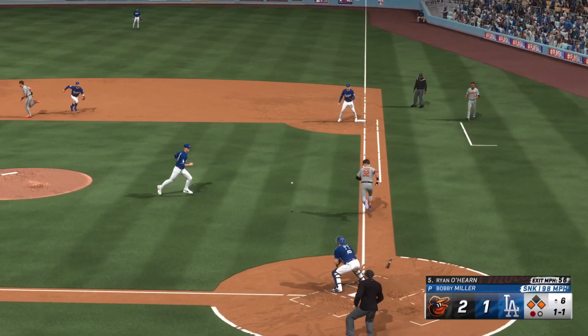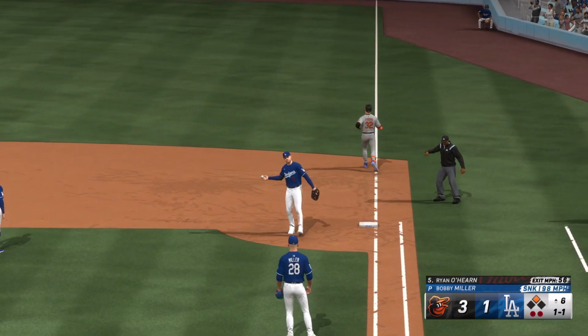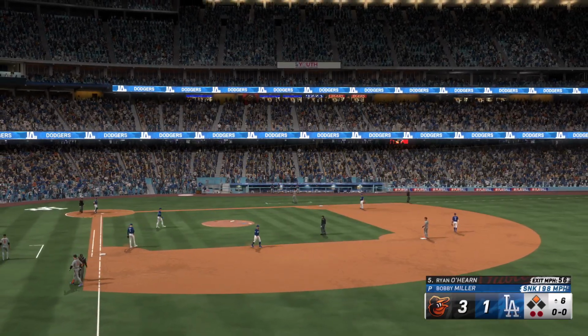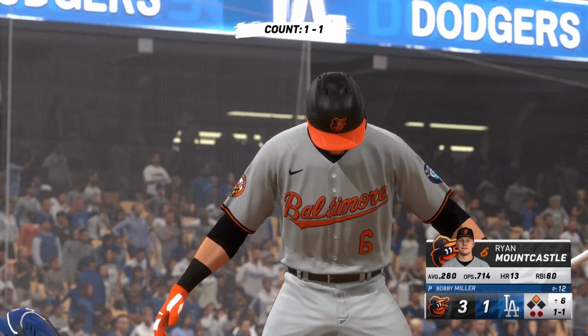Chopped out in front of the plate. Slings to first. Now 2 away as they get a run across. The batter, number 6, designated hitter, Ryan. Here's Ryan Mountcastle.